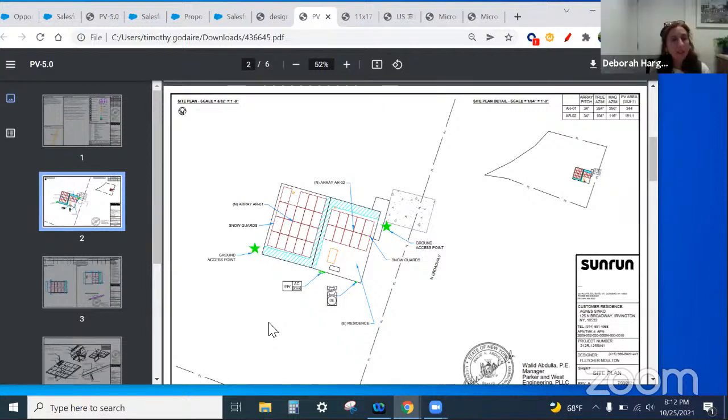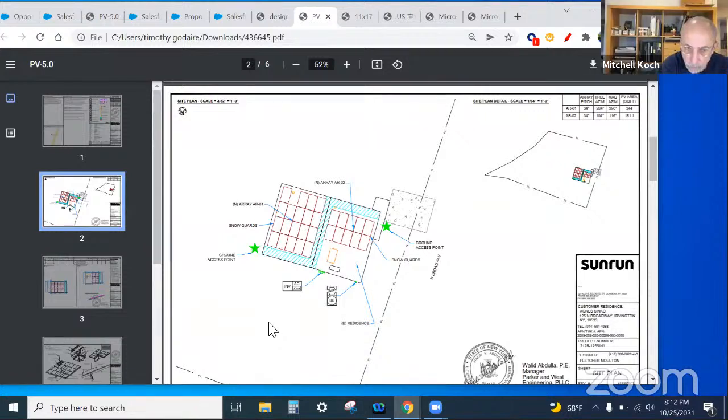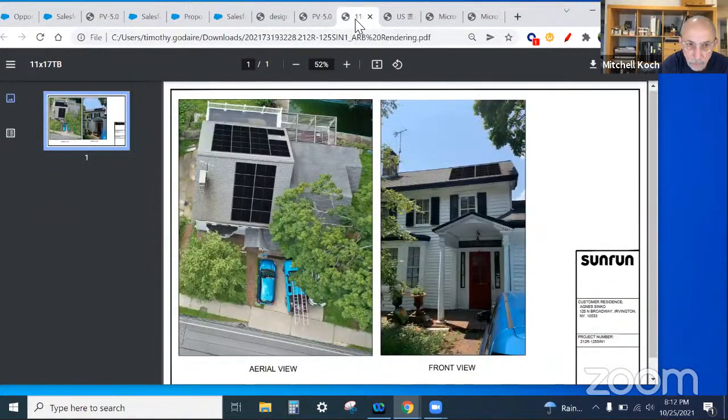Lastly, if you could tell us, go ahead. I was saying, can we go back to the image of the rendering of the front real quick again? Sure. So that image, the front view, is not reflective of the aerial view. As you can see in the aerial view, it covers a lot more of the roof visually than the rendering from the street. And the plan shows that it covers perhaps even more than the aerial view.